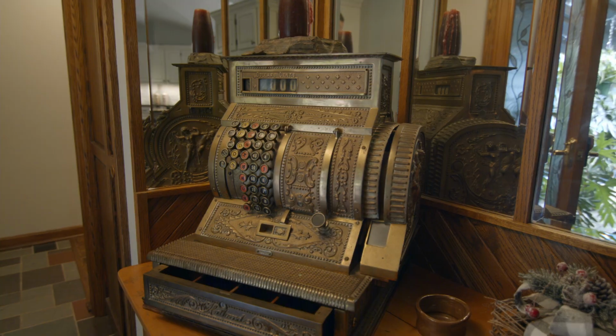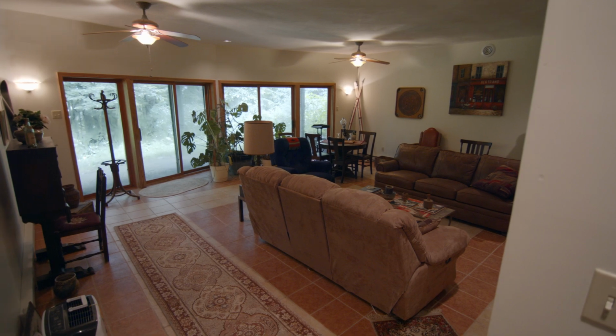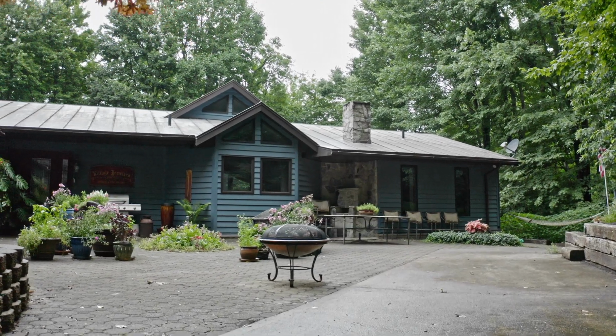The owners of this property bought it some years back. However, they hired a designer to completely renovate the place and redo it, add considerable square footage to it. So the result has been quite exciting, really.